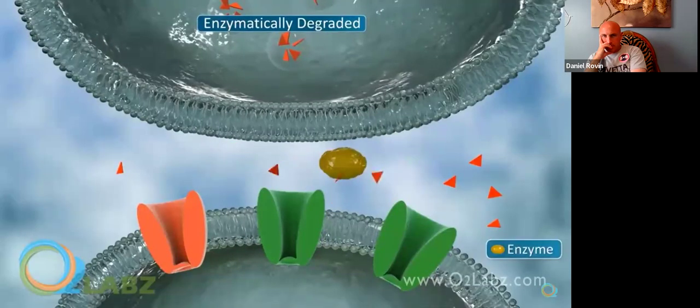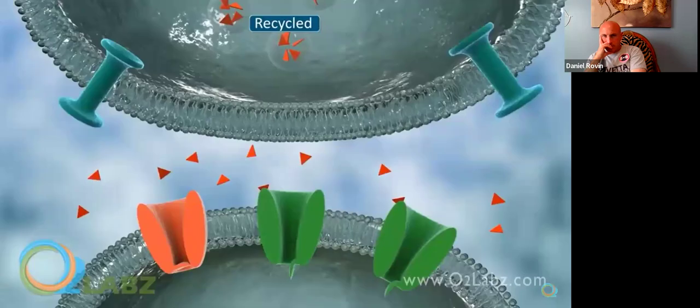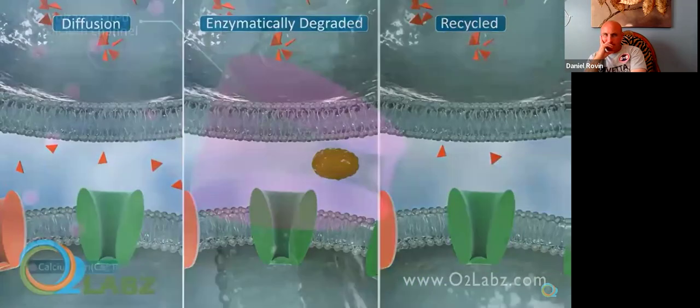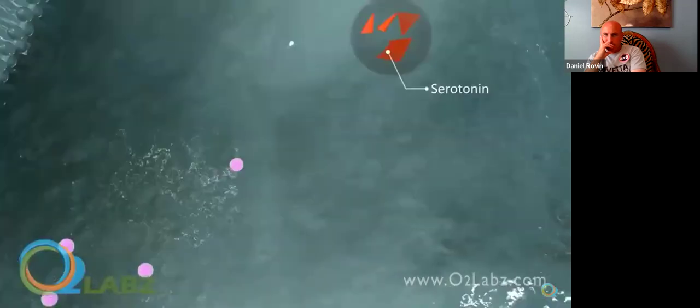Some neurotransmitter molecules are removed by enzymatic degradation. Some neurotransmitter molecules are transported back into the presynaptic cell by neurotransmitter transporter proteins, where they are recycled. An example of a specific neurotransmitter that functions in these ways is serotonin.